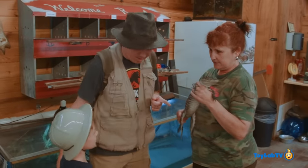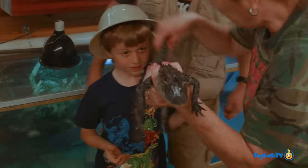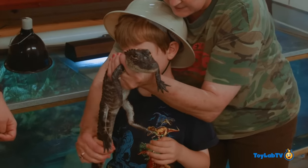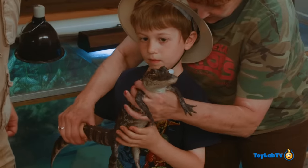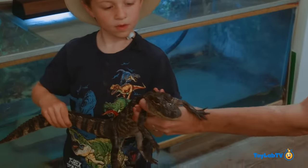All right, this is Sharon, and LB. Sharon's got an American alligator here. You want to hold it? Now remember, you're going to hold about in the middle of his tail. Don't keep sliding that to the end, okay? And I'll let you slide up under my hand like that. There you go.